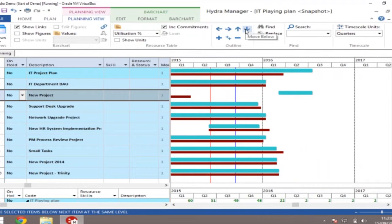When's the best place to put the project? I don't want to move it above the BAU work, because BAU work is what keeps the lights on. Okay? But it's taken into consideration all the holidays, all the people that are doing this work.